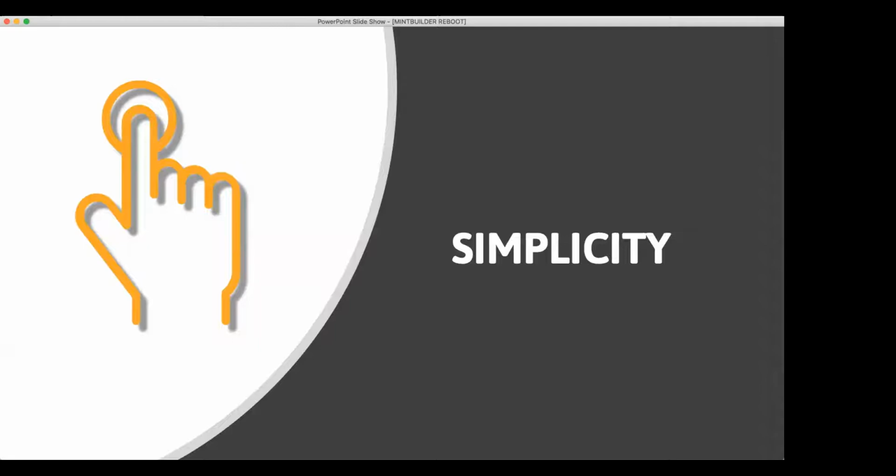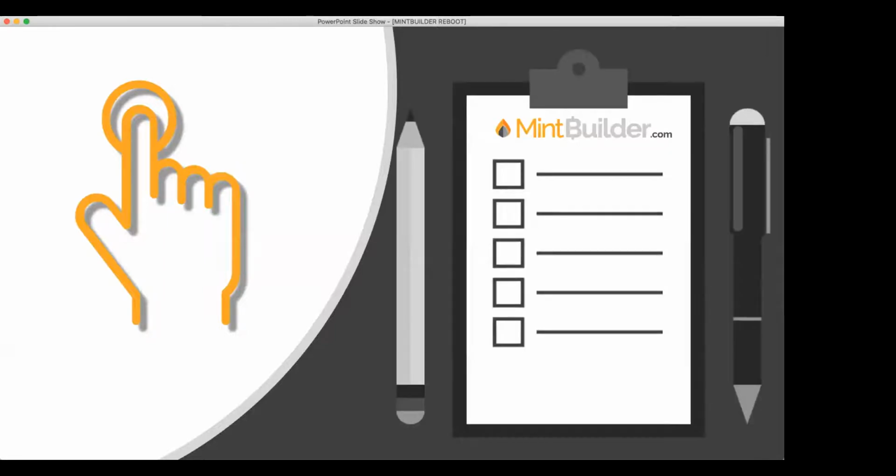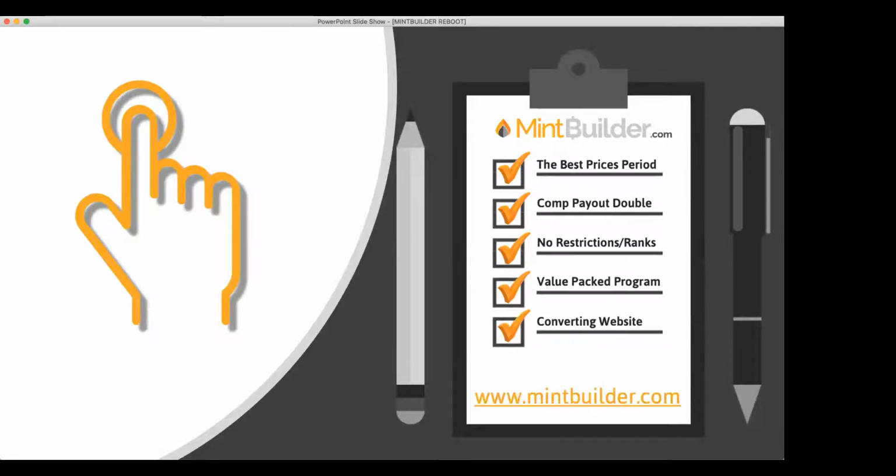And so there's really no reason for anyone to say no through the whole process. You got everything covered from top to bottom. So here it goes, simplicity. The best prices, period. The comp payout is nearly double what we were paying out percentage-wise before with our binary setup we had. No restrictions on the ranks. There's value packed in the program, and it's unbelievable how much value. I'll show you as we go into it a little bit further beyond what I already showed you. And we have a converting website now that's a lot easier to use. It's a lot more what they call UX.